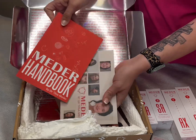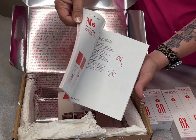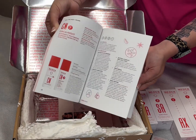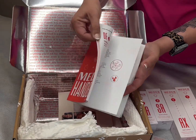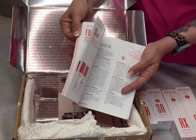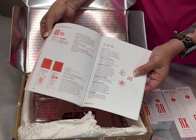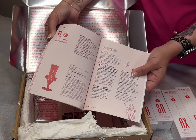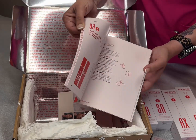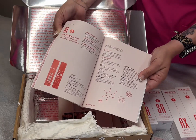And this, I love this too. This literally comes with her handbook about all the products. Look at this. It literally has everything. It has all the science, all the information about each product and the ingredients. No other company has ever had something like this. I'm blown away with this skincare line.